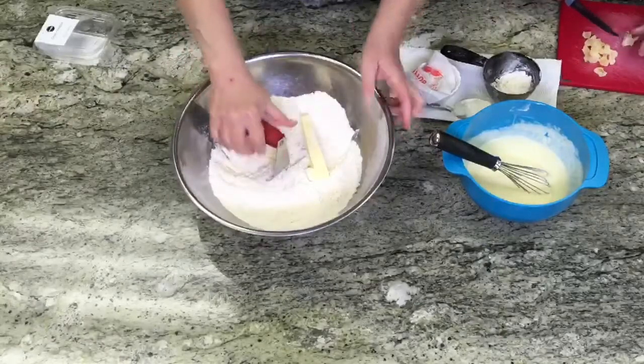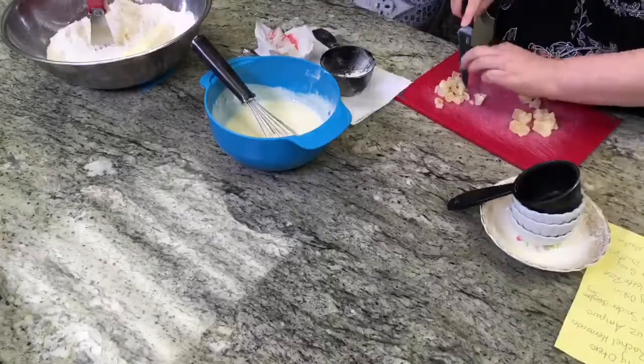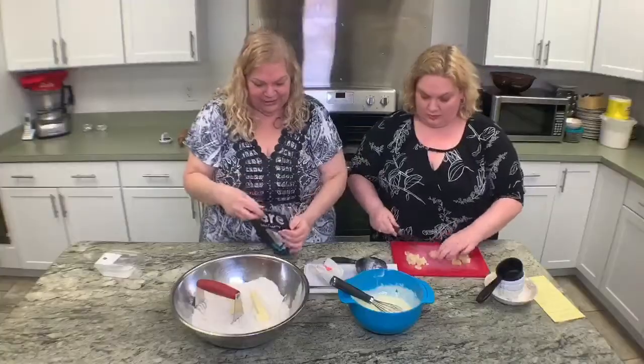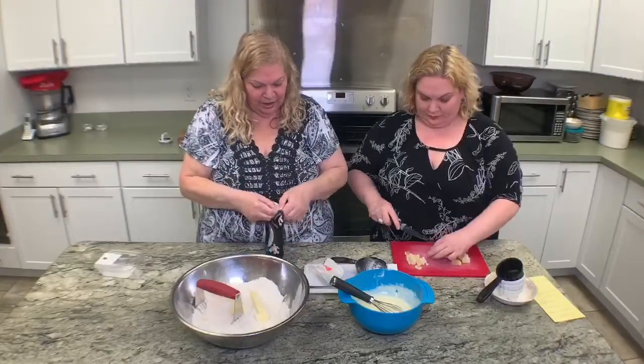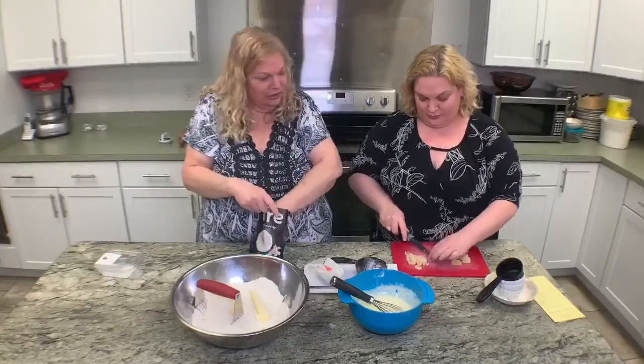So I'm going to get the butter into this dry ingredients, and then I'm going to add the wet ingredients. The last thing you add is the coconut and the pineapple. And I bought this bare coconut. If you ever see this, it's in right with the dried fruit, all the dried fruits. I couldn't even think about it.